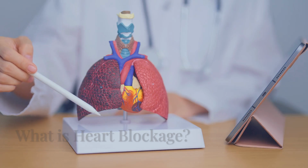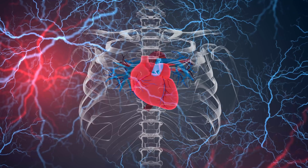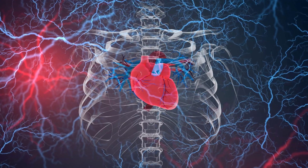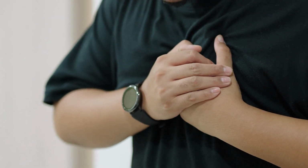Heart blockage, also known as coronary artery disease, is a condition where the coronary arteries, the blood vessels that supply blood to the heart, become narrowed or blocked due to a buildup of plaque. This can lead to serious health issues, including heart attacks. You might have heard that you can check for heart blockage at home, but is that really true?